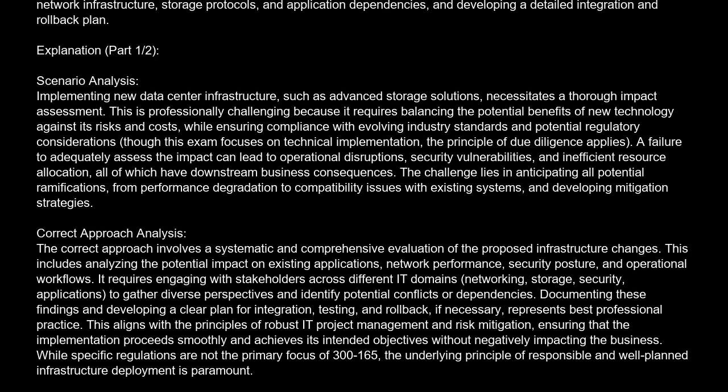professional practice. This aligns with the principles of robust IT project management and risk mitigation, ensuring that the implementation proceeds smoothly and achieves its intended objectives without negatively impacting the business. While specific regulations are not the primary focus of 300-165, the underlying principle of responsible and well-planned infrastructure deployment is paramount.